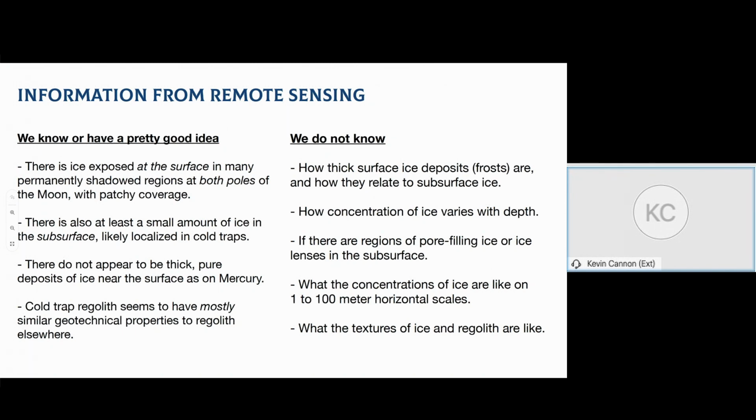And it's my contention that we're probably not going to be able to answer these questions from further orbital remote sensing. We really need to get down on the ground and do in situ science. So if we go to the next slide.